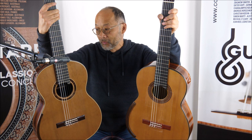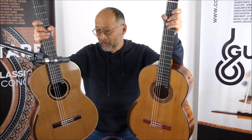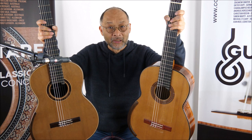So let's listen to these two guitars, knowing that here is the Smallman and here is a lattice guitar, but very much different internally from the Smallman, because Constantin has made plenty of very nice options, which is only what he's making today. So let's listen to the guitar.